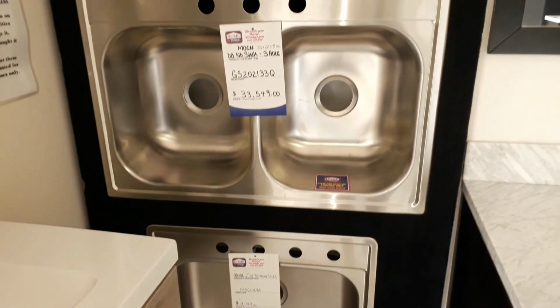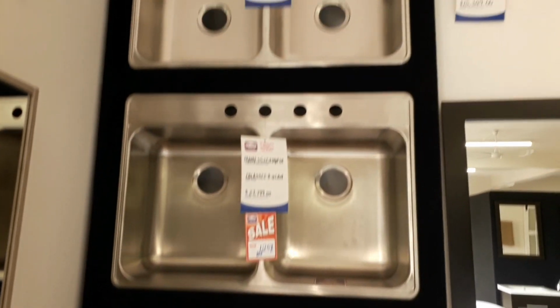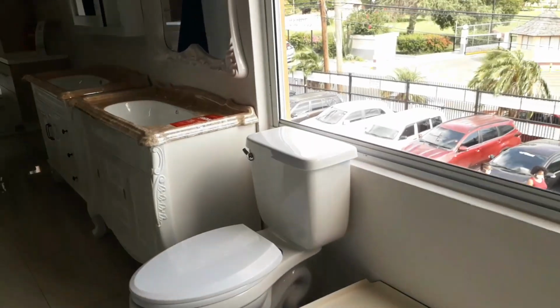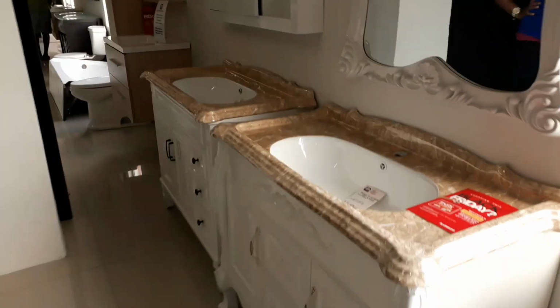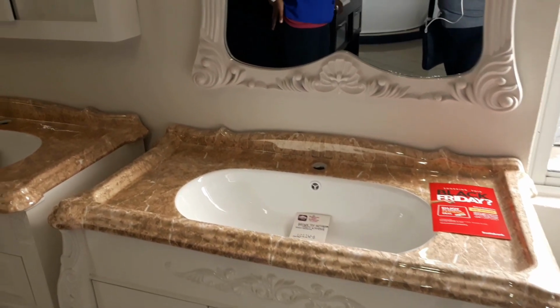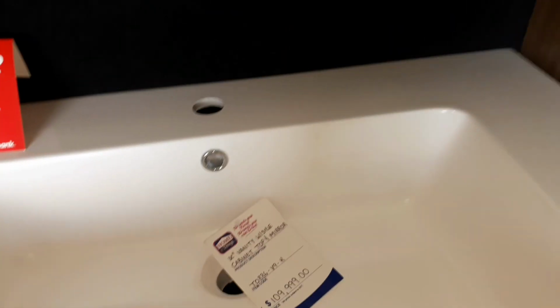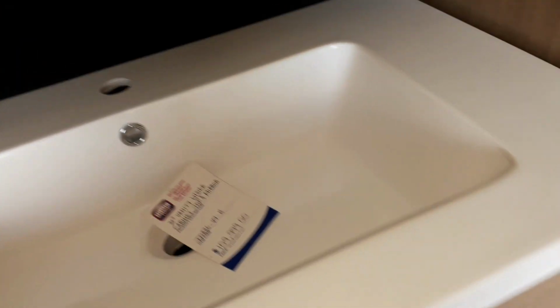They have kitchen sinks as well. They have double side sinks for like $34,000, $37,000. They have different prices on the sinks, and as I mentioned, they have toilets, and you can get these vanity sets as well. And they have bathtubs and most of those things for the home, if you're doing some renovating, you can get them. This vanity set here is $109,000.